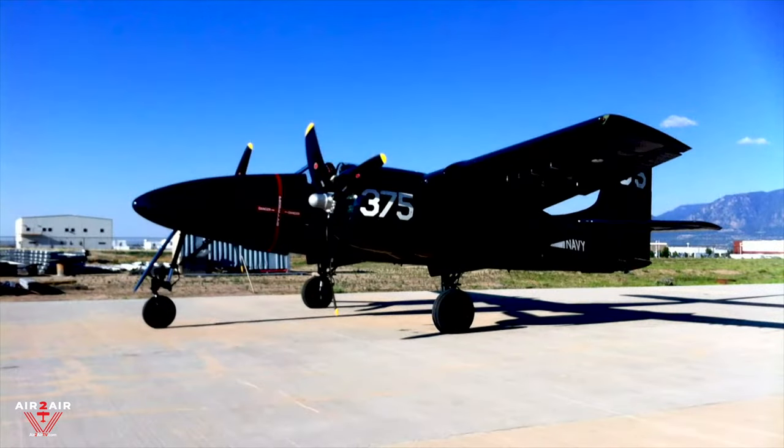What were the other weapons primarily in the Korean War besides this airplane, and how long did it last in terms of being used in Korea?